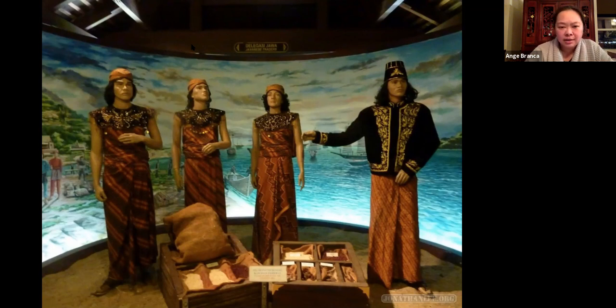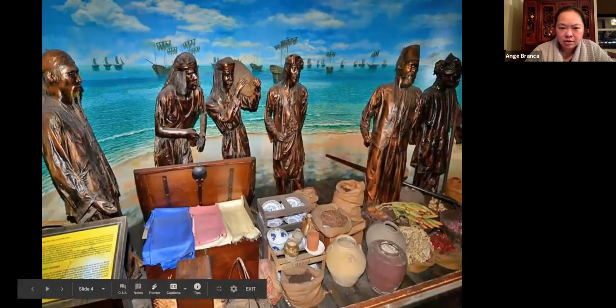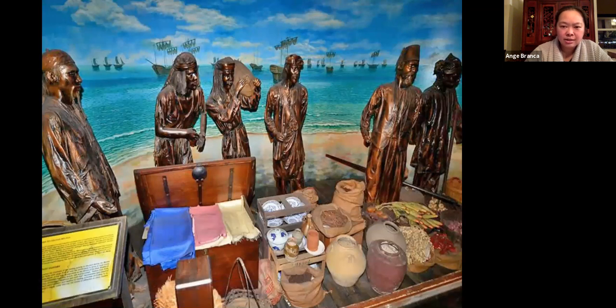But on the next slide, that's a depiction of the trades when the Chinese started to come in with their ships and their goods. Here you would see some of the things that were exchanged for spices: things like porcelain, clay, and peanuts, and spices were one of the key ingredients that they wanted to take back.